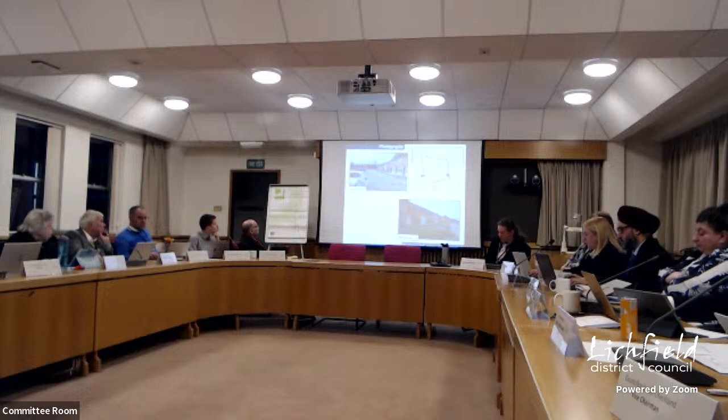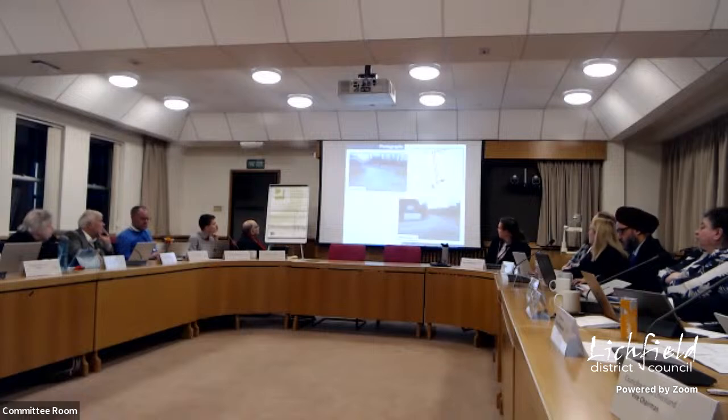So these photographs are from the car park of the frontage of the building, which will remain pretty much unchanged. And this is the access from the A38 into and away from the car park. And that's the access with the A38 with a small on-ramp onto the A38 itself.